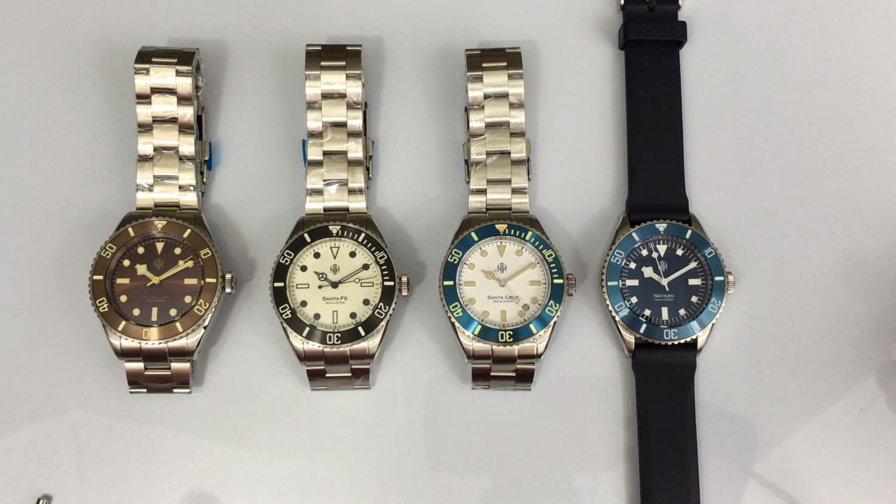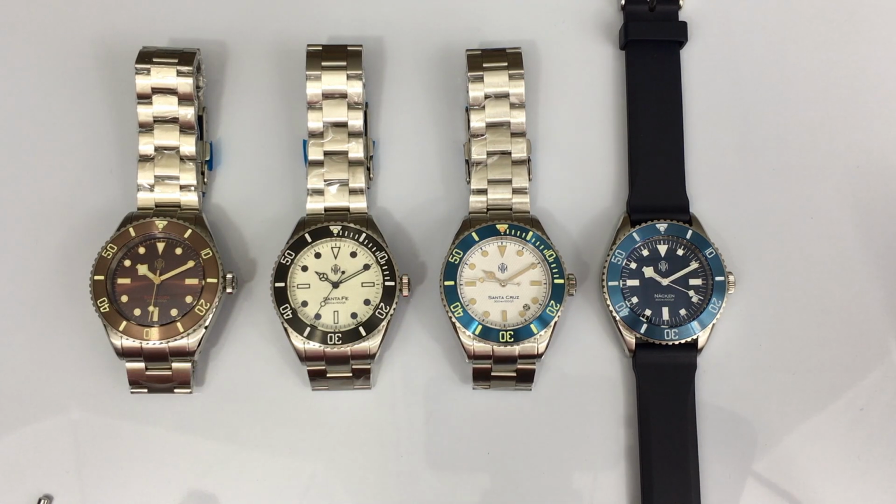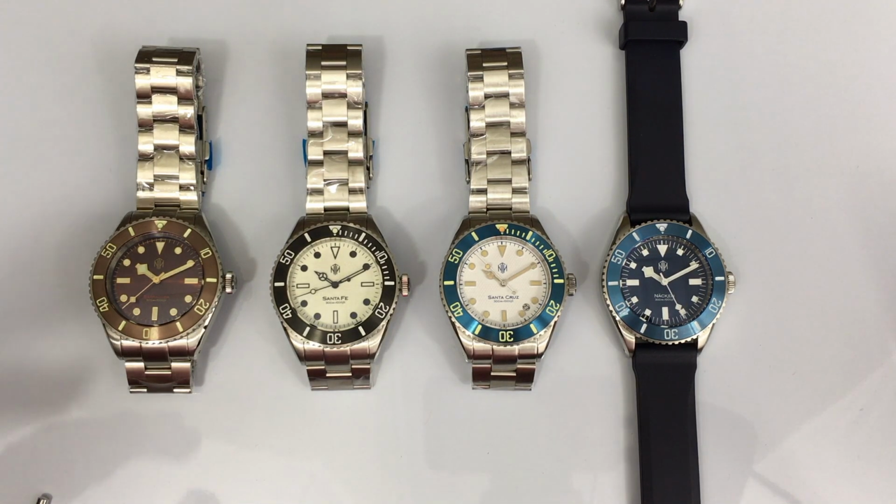Particularly, Chris Vale from NTH will tell you his inspiration for the subs was the divers watches from the 50s, 60s, and 70s, the vintage Tudors, the vintage Rolexes and Omegas. But there are certainly things that stand out that make it quite different, more unique, new and fresh, which is very refreshing, because it's not a one-to-one copy of anything that came before it.